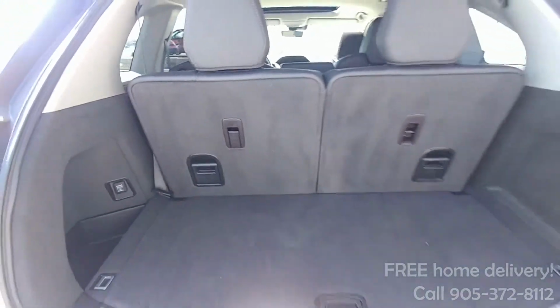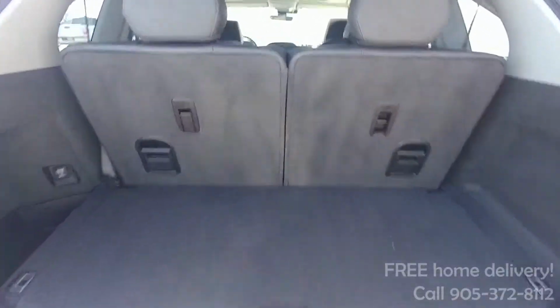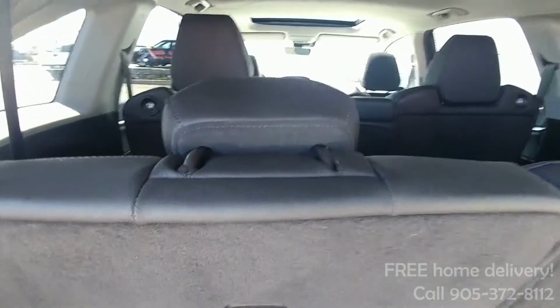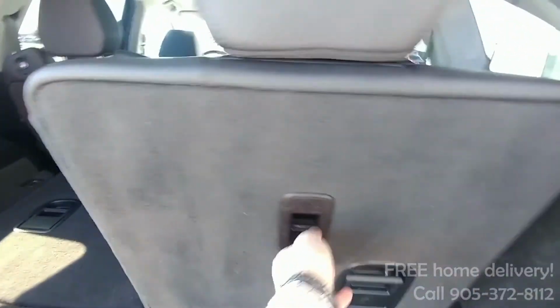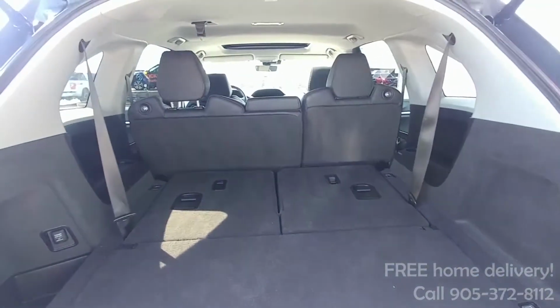You can see here with the back third row passenger seats up, you do have some cargo room back here, but if you want to put those seats down, super easy. Pull this handle, headrest pops down, and then you fold that forward, and there you go. So you've got lots of room back here when you have these seats folded down for extra cargo space, as you can see.